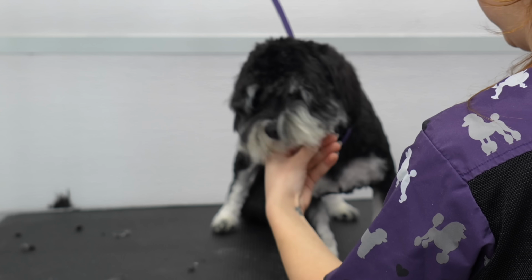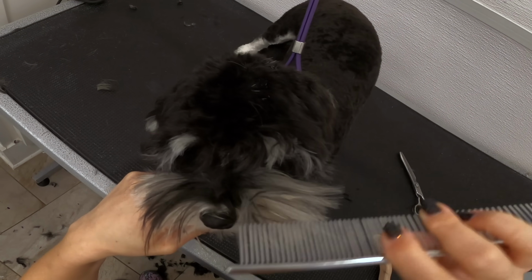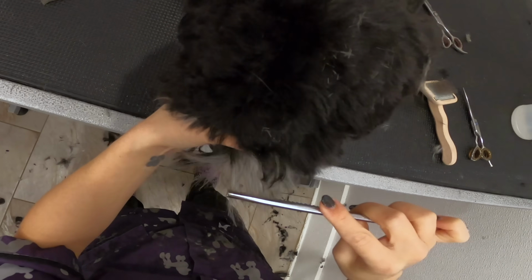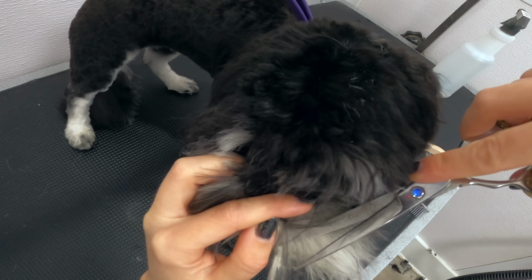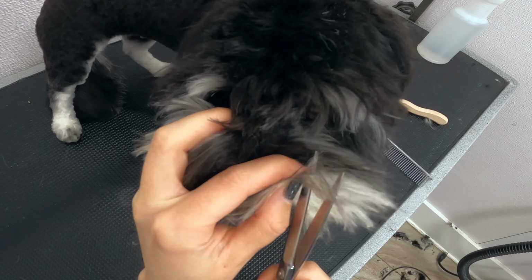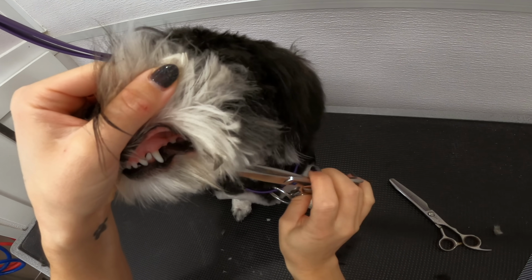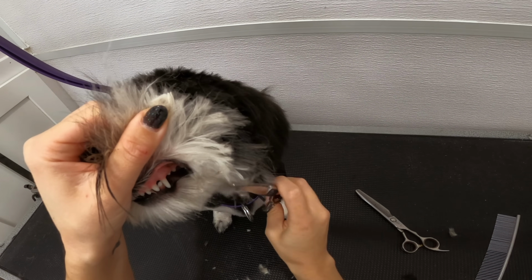All right, let's brush out your face. What am I gonna do with this really bad matting here? I really don't want to cut it out because it's just going to look really noticeable if I cut it out. Okay, you got some like food mats in here. I'm just going to cut those out. Good girl.